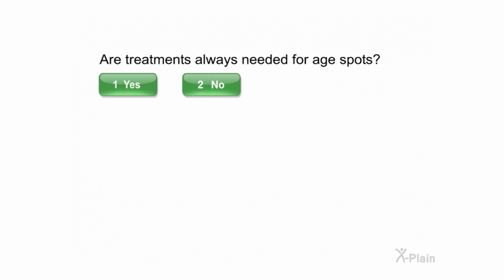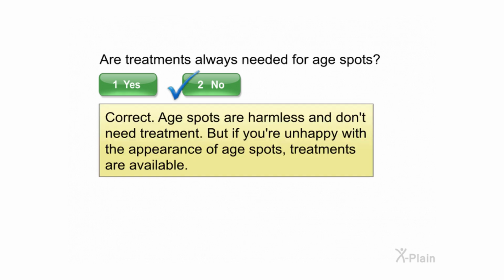Select yes or no. Correct. Age spots are harmless and don't need treatment, but if you're unhappy with the appearance of age spots, treatments are available.